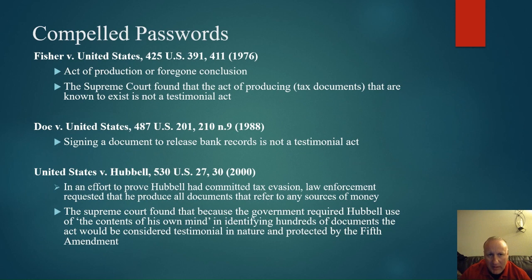How has this been applied? Well, there are several Supreme Court cases that talk about compelling suspects to give up information in criminal proceedings. We're going to look at three specifically that have been applied to the question of password protection. The first one we're going to talk about is Fisher versus the United States.